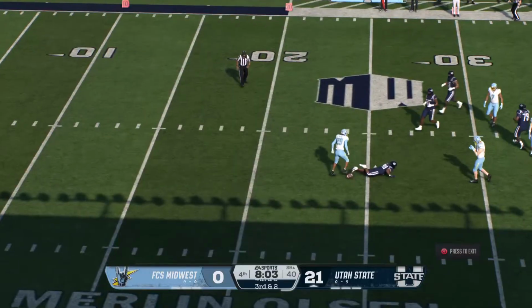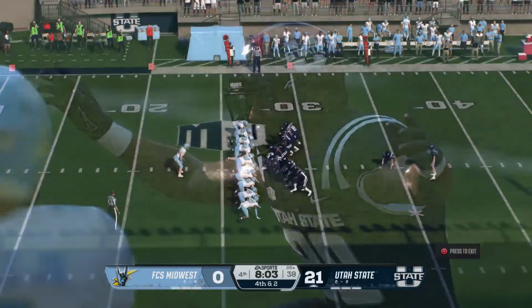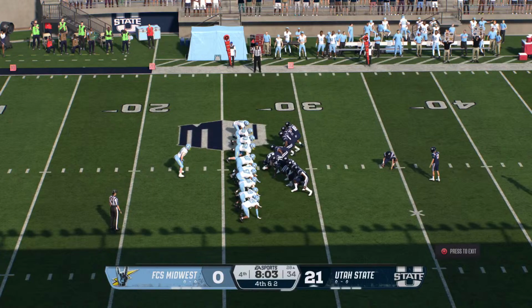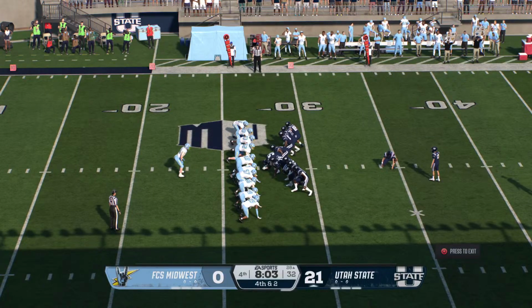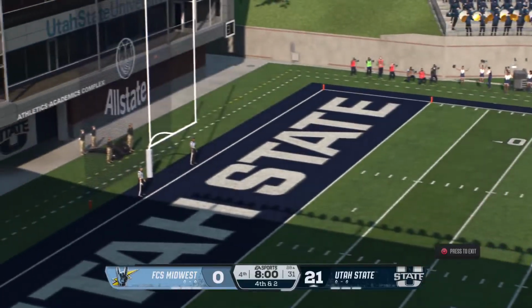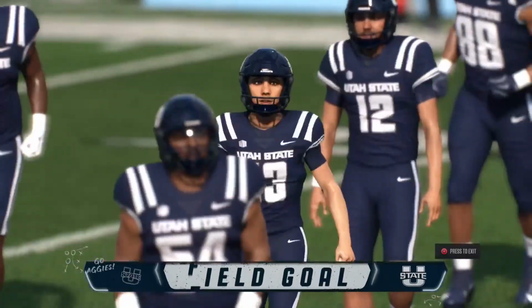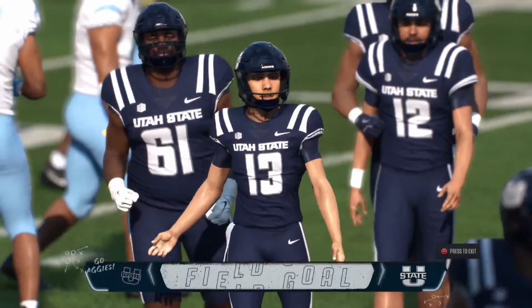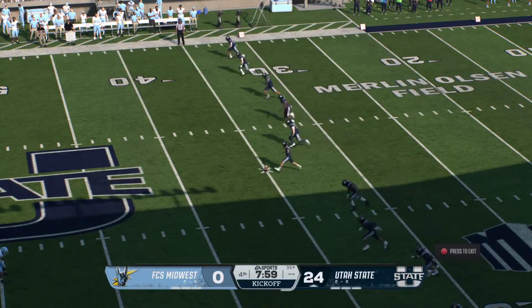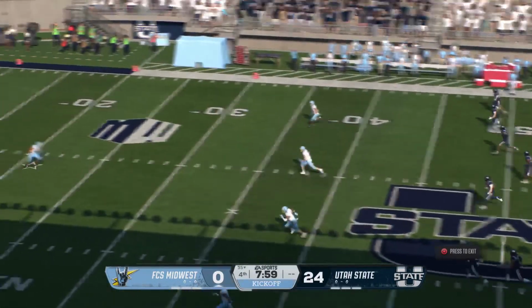Bought a little time, lets it go. Serious arm strength on that 3rd down pass, but it's incomplete. They'll send out the kicker to try to salvage this drive. And he's got to find the right combination of distance and accuracy from the right hash and 45 yards out. He got it. And now the lead is even bigger. And they just tack on more points to this big lead.